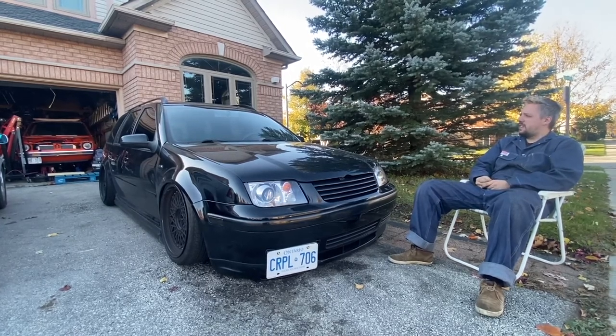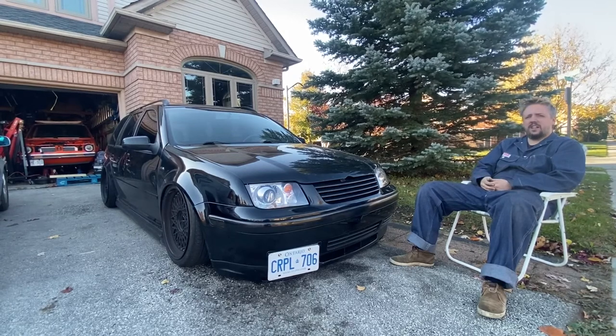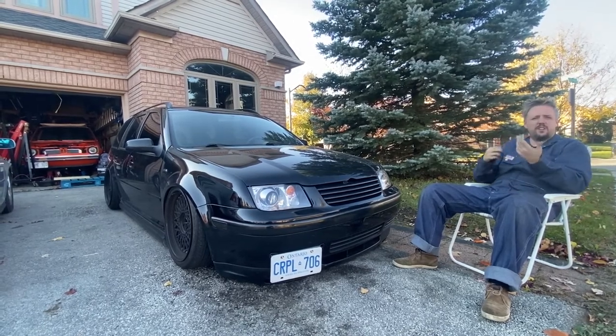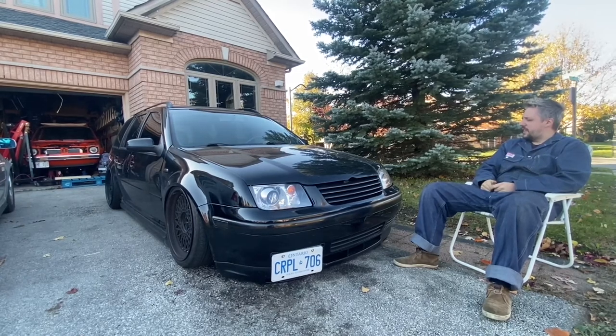But it's just learning about what's the normal behavior of air ride, like seeing the numbers change on the screen. I didn't know that would happen, although it makes sense because as you're compressing the shock, obviously you're gonna have higher and lower pressure. But yeah, it's a bit more finicky than I thought it would be.